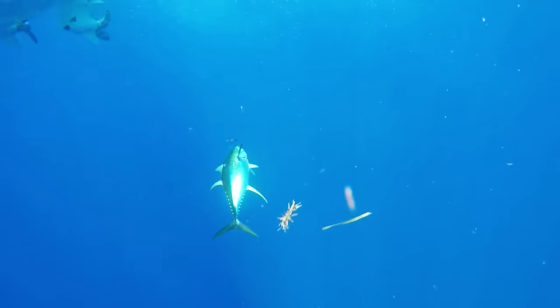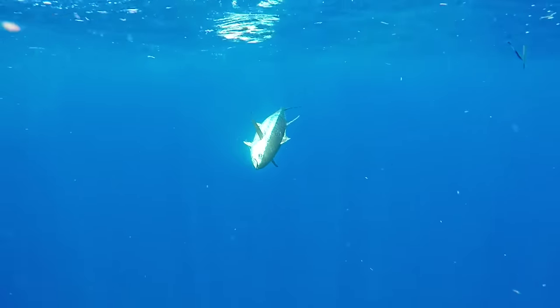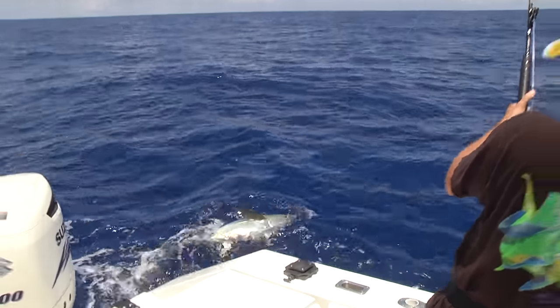All right, here he is. Woo, it's a good one. It's a lot bigger than I thought he was. It was very exciting to be hooked up to a really nice tuna that early in the day.